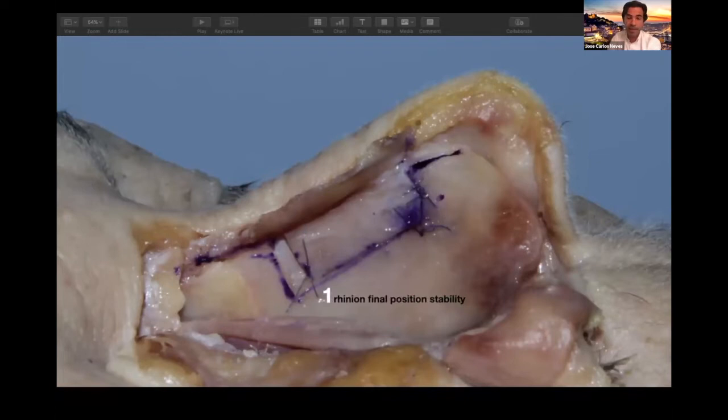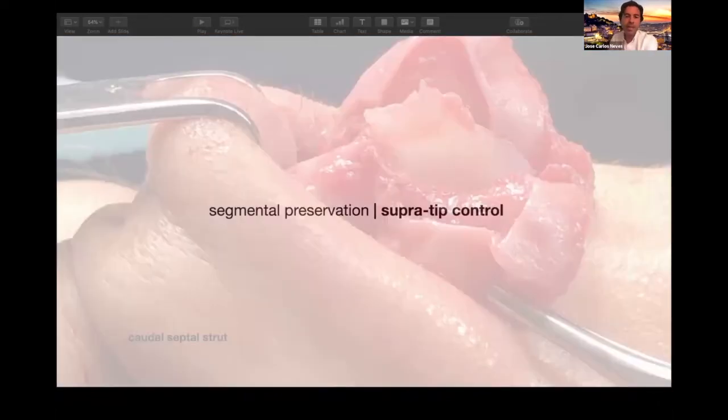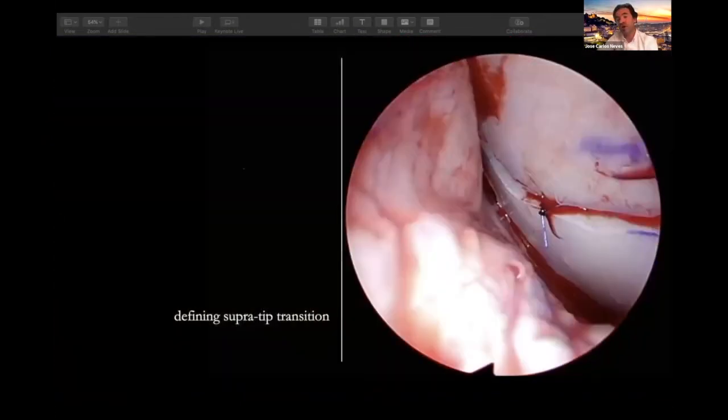also make, in my hands, a big difference. So three stabilized points, and the super tip, and Sam showed in his technique that he does the same thing. You can use it as a strut and as extension of the septum, but it also avoids having a super tip deformity.